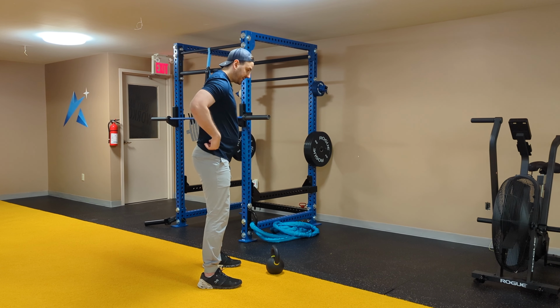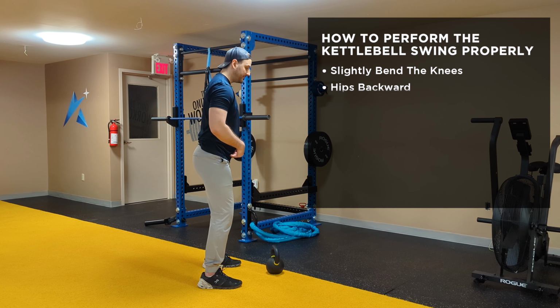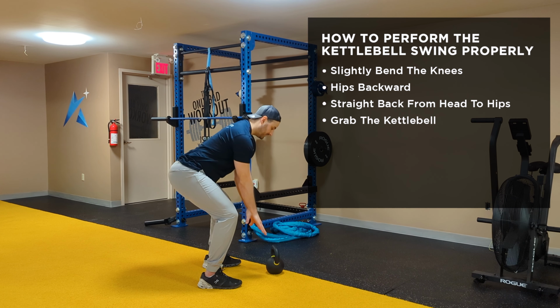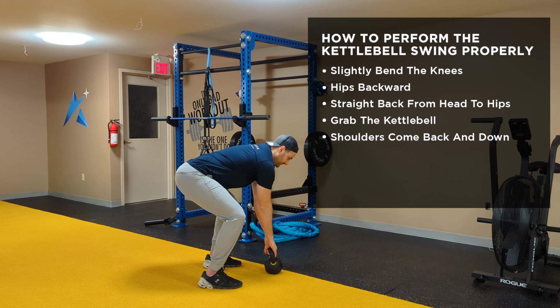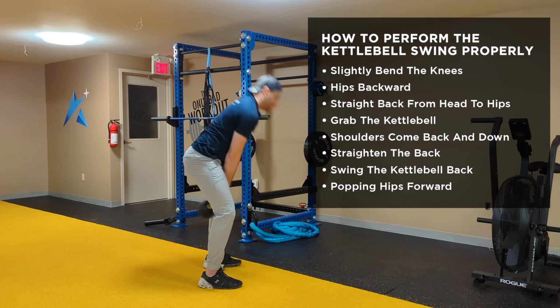Very similar to a kettlebell deadlift, but the difference here is the kettlebell starts out in front a little bit, bending the knees just slightly. Hips are going to go back. We have a straight line from head to hips here. Core is braced. Now I'm going to grab the kettlebell with my hands. From here, gripping it tight, my shoulders are going to come back and down. So I straighten my back out, keeping that chin tucked. And then I'm going to swing the kettlebell back, and then pop my hips forward. So watch. Back, pop forward.